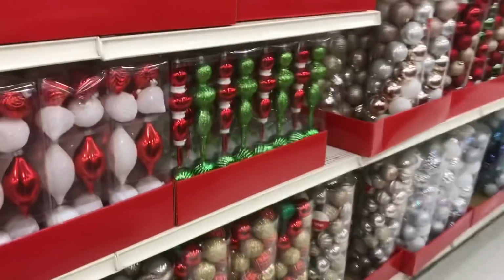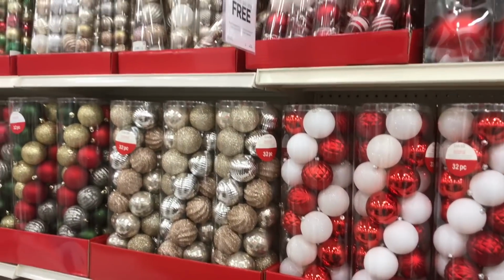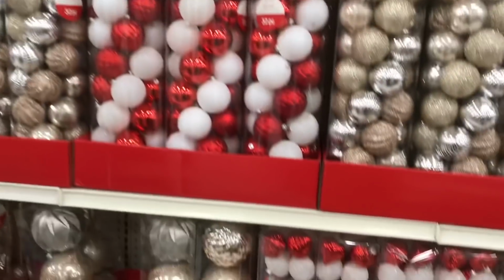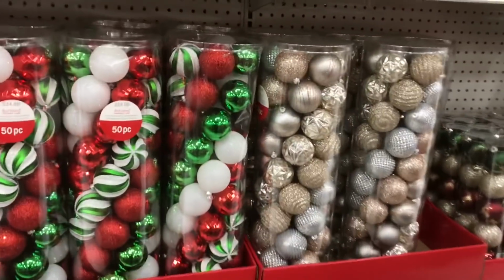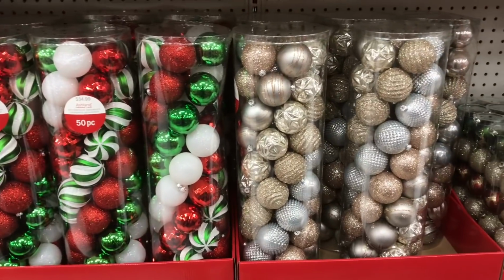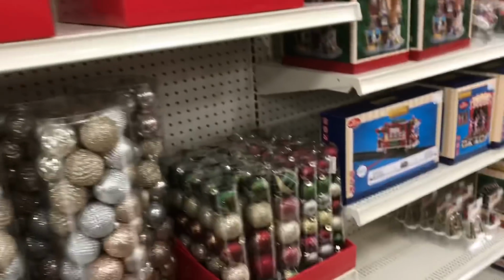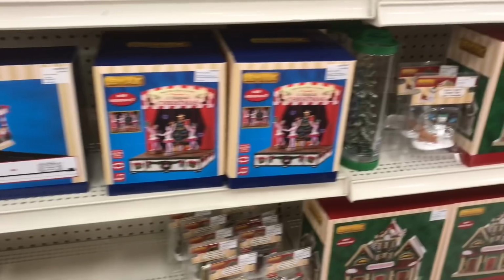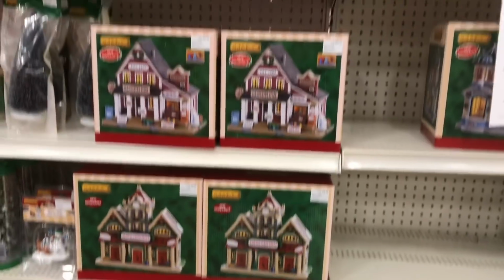I always like looking at their decorative Christmas ornaments, the ball packages, because one of my trees is pretty much all Michael's, but I do like the glass ones. I think these are the shatterproof balls. The ones I have are glass and they're a matte blue and a matte white. They're really quite beautiful, but I don't see them here this year. Things are a lot different than I'm normally used to.